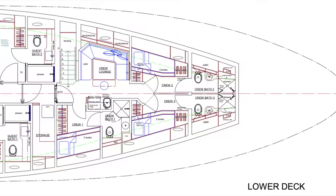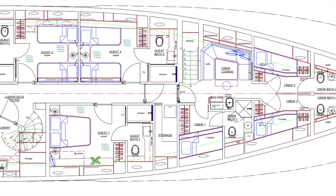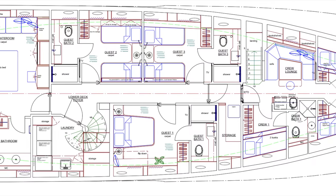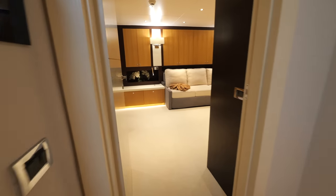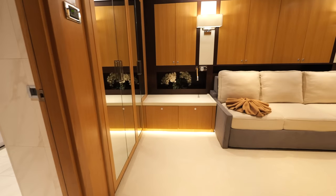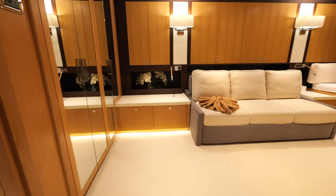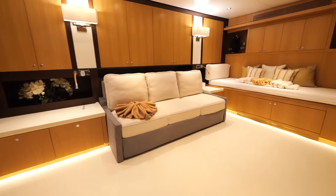The Big Blue has a total of 5 staterooms and can sleep 12 guests. There are also 4 crew quarters, providing a total of 7 crew berths. The large VIP stateroom is enormous, with plenty of hanging locker and storage space. The great use of indirect lighting throughout the boat creates a very warm, cozy, and inviting atmosphere.